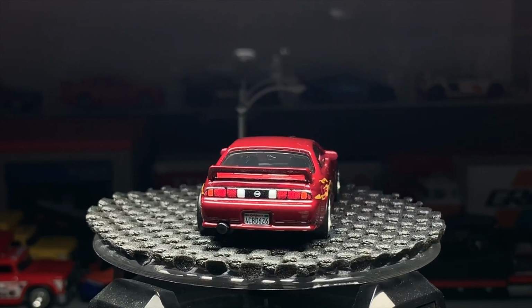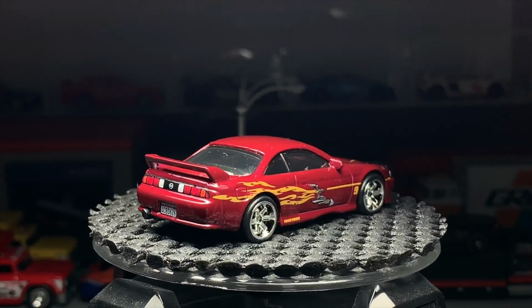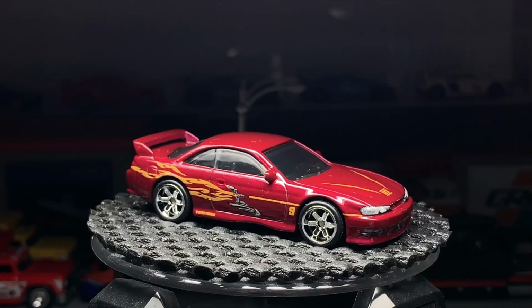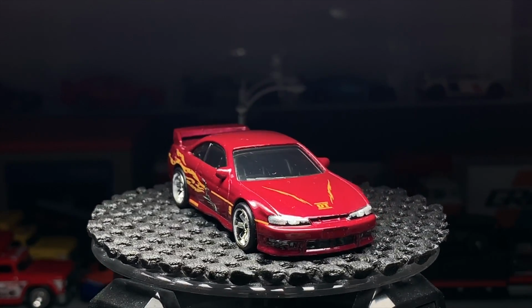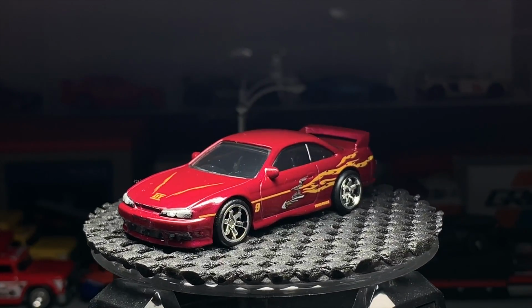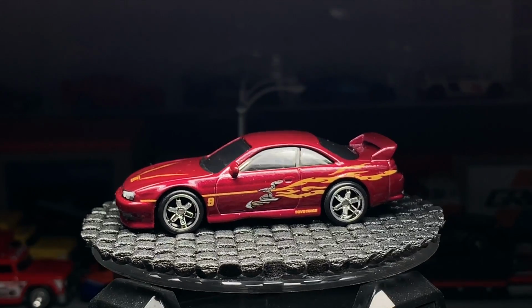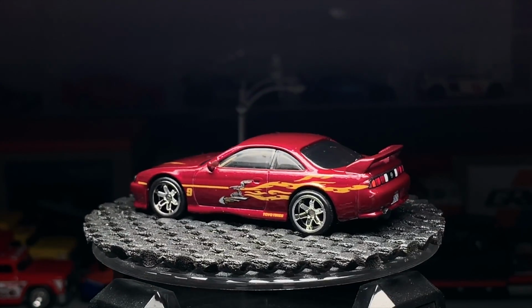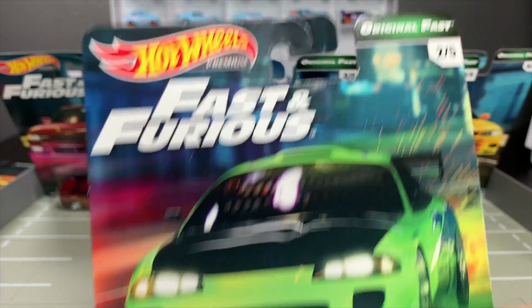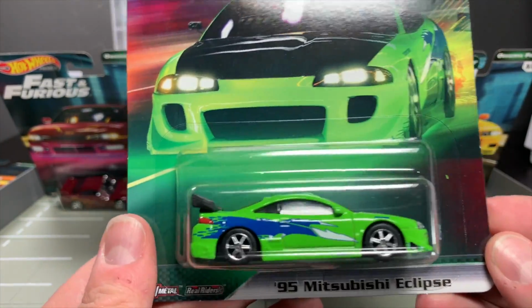But it sits on the chrome 6-spoke wheels, the TE37 type wheels. Definitely the highlight for me in this set is the S14, and put those together with the Silvia, and it's really, really cool. So that's really exciting to see. All right, second one, also a new casting, number 2 of 5. I could talk about that S14 for a long time, but I got to move on.